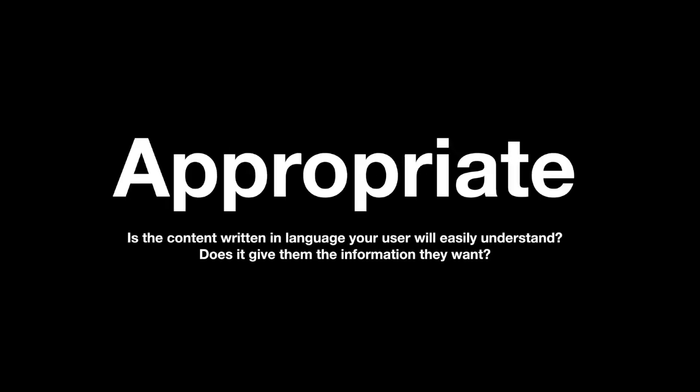The next test would be appropriate. So is the content written in a language that your users can understand? And does it give them the information that they want? For example, not to pick on the government, but if I'm on a government website, for instance, especially the tax websites, often they'll use terminology that I'm not familiar with. And I have a hard time figuring out what form I might need or where to go because it's in language that I'm not familiar with. It's in the terminology that they would use internally.